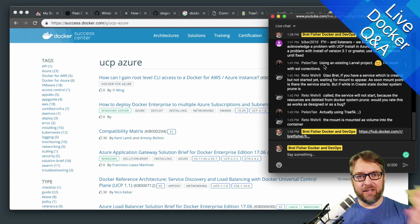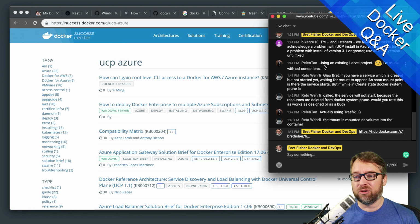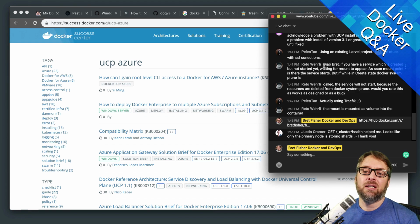So, Reto, hopefully pronounced your name close. Hello, Brett. If you have a service which is created but not started yet, waiting for a mount to appear, as soon as the mount point is there, the service starts. But if while in create state, Docker system prune is called, the service will not start because the resources are deleted from Docker system prune. Would you rate this as working as designed or as a bug?